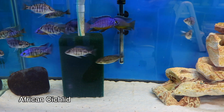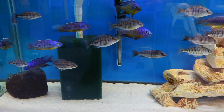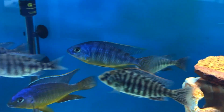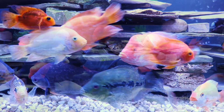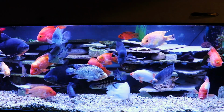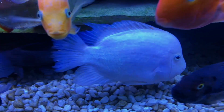So when it comes to comparing these two different types of cichlids and where they're from, with the African cichlids, what we're going to be focusing on are the African cichlids from the three main lakes. That's Lake Malawi, Lake Tanganyika, and Lake Victoria, as well as some of the river systems, because there's some pretty cool African cichlids from those regions as well. And when it comes to the South and Central American cichlids, we're pretty much talking about everything through South and Central America and all the river systems and lakes in which you find those cichlids.